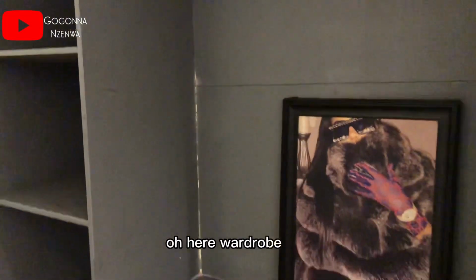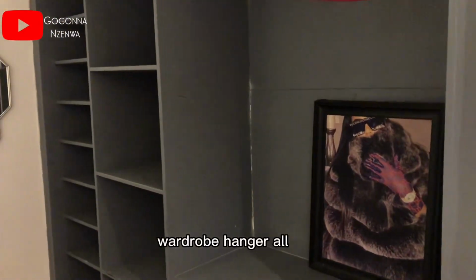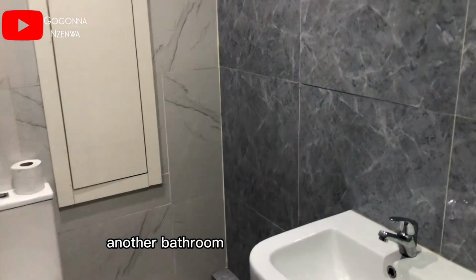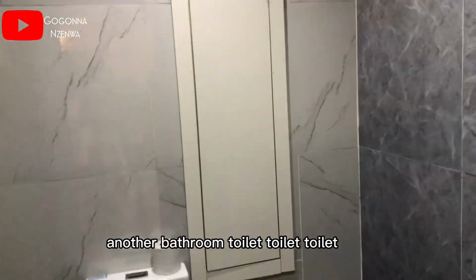Oh, here's a wardrobe. I think this room is a lot bigger than the other room, with a wardrobe, hangers, and all that. This is the bathroom. It's quite dark. I don't know where the bulb is, but it's dark. Same thing as the previous one that we saw. It's another bathroom, toilet rather. So this is just the toilet. Nice.